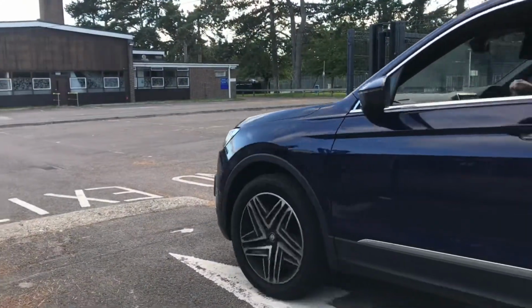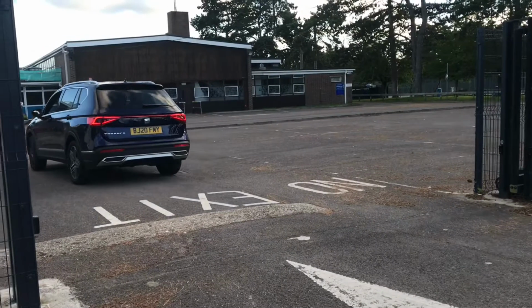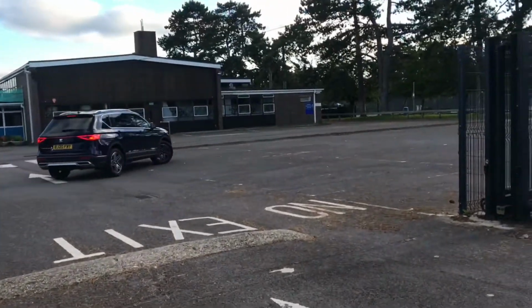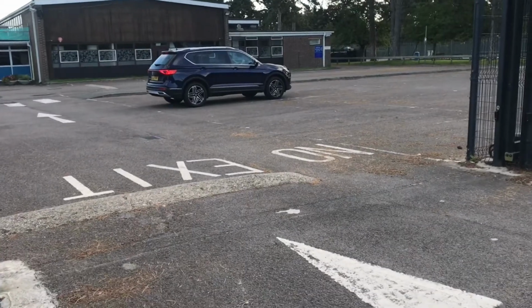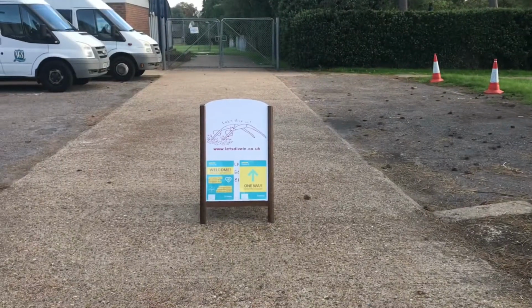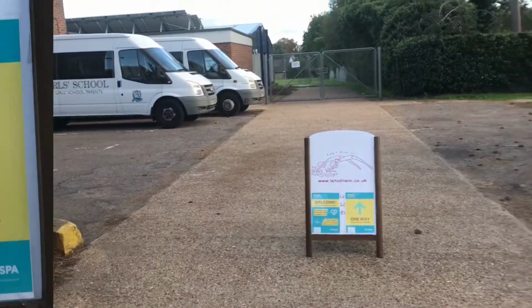Welcome to Newlands Girls Pool. This is where we'll be doing our swimming. When you park, you are only allowed to park in the main area as followed in the instructions. There is strictly no parking here. This is only for dropping off and picking up children.